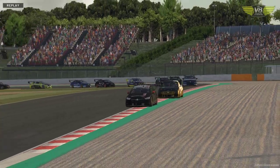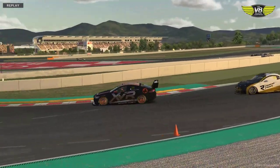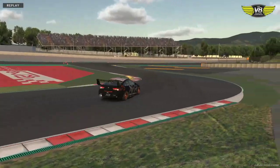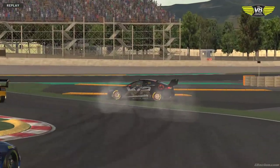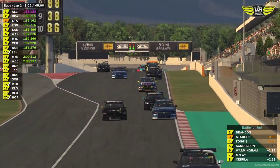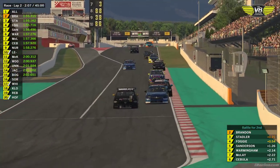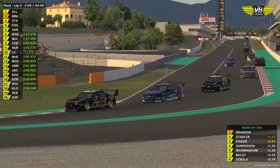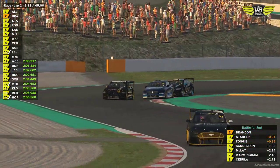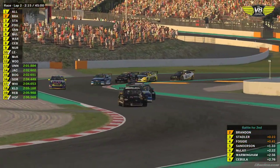And this is how it happened. I think it was on his own. So from the club race lead, from the overall race lead, could be a crucial mistake from Lavelli, just carried way too much speed into the corner. So Alsop leads, then 2.5 seconds back to Brandon, who has got past Stadler.